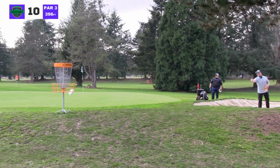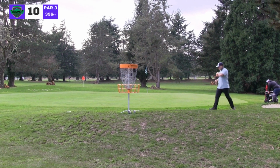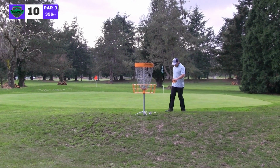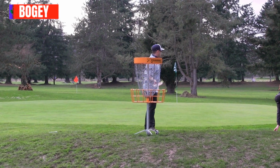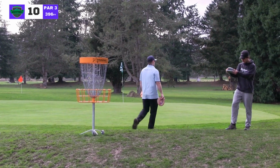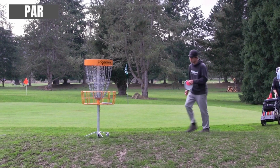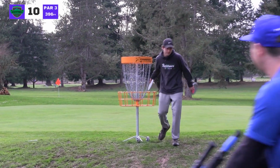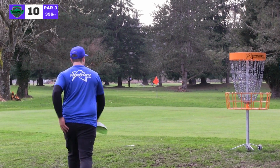Anderson wants to hit this one to save the par, and it's going to be low the whole way. He'll have to settle for the bogey 4. Yeah, another one of those holes where you can see birdies and bogeys on all of them, and we're going to see a little bit of separation on every hole pretty much. That's what you like to see.